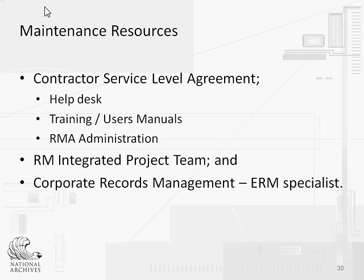But we have to put together the configuration requirements on the front end as the National Archives and as part of the integrated project team that I mentioned to you before. So that IPT often reconvenes to discuss existing issues and next steps. And then, as part of corporate records management, we identified a position and hired someone as an ERM specialist to kind of oversee not only Capstone, but all of our electronic records initiatives.